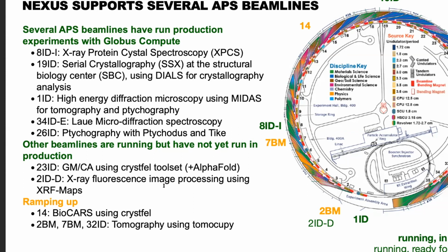I want to do experiment X. I go to 2ID, for example. The people who run 2ID can choose to set this up. They get a service account. They have this set up for their users. They have this integrated into their data management system so that this whole flow takes place without their users having to care about it. And multiple of them have done it.